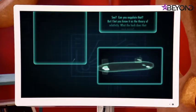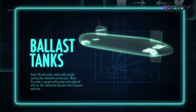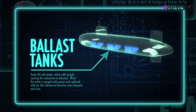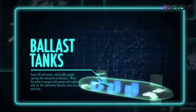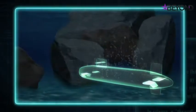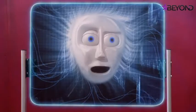So this is a real submarine, and to control its buoyancy, this submarine has ballast tanks that can be alternately filled with water or air to make it go up or down in the water. But it can't maneuver very well in tight spaces. I've always thought you were a deep thinker, Isabel.